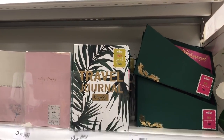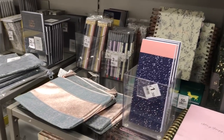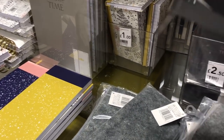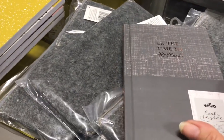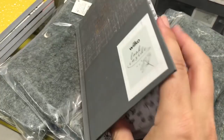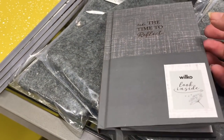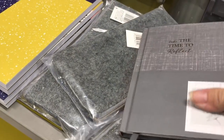Quick look again at notebooks, stationery and everything. A lot of this I feel may be the same. There's a couple of items that I was looking at because I hadn't seen them for a while, or hadn't seen them before. There's this lovely little book to put all your notes and thoughts in, and quite small, so quite handy to keep in your handbag if you wish to jot down anything while you're out.